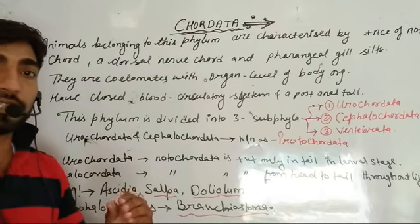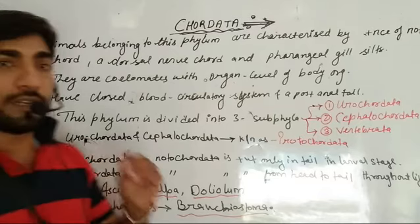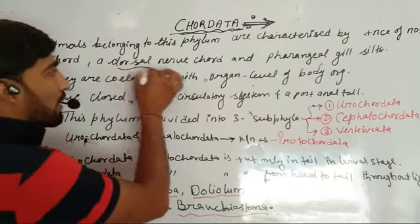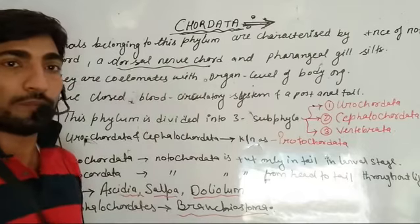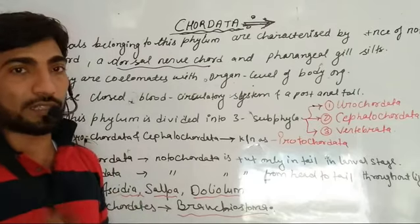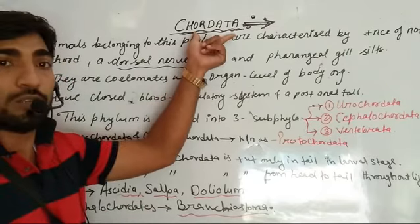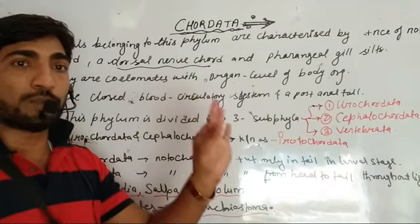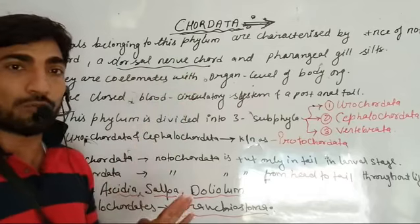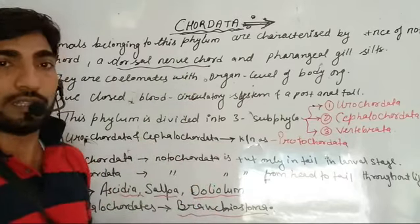They are characterized by the presence of a notochord. Along with this, they also contain a dorsal nerve cord, and they contain paired pharyngeal gill slits. So the main characteristics of the animals belonging to this phylum Chordata are the presence of a notochord, the presence of a dorsal nerve cord, and the presence of pharyngeal gill slits.